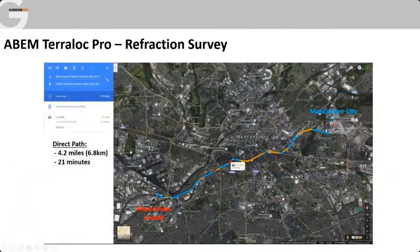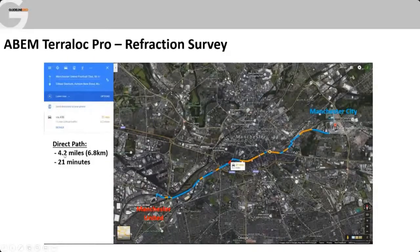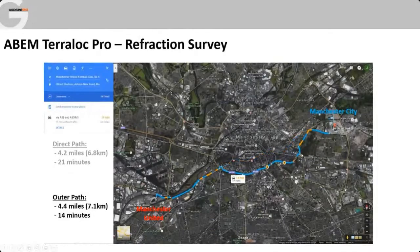If I send one person on the most direct route, so I've asked Google for the shortest distance between the 2 football clubs, it tells me that it's 4.2 miles, 6.8 kilometers, and that in a car, it's going to take me 21 minutes to do that journey. So that's the shortest route. If I then send someone on a slightly longer route, but one which uses the ring road that goes around the city centre, the expressway, then the distance is longer. It's 4.4 miles, it's 7 kilometers, but it's a lot faster.